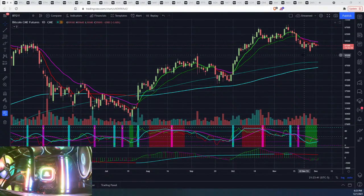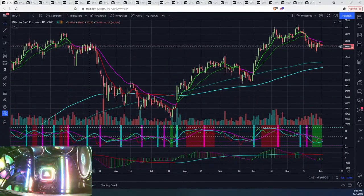Daily has been unable to reclaim the 821 across the downside. This is a Bitcoin futures chart. We could easily get a move like this, but we have to be careful of a move like this. This was a 60+% sell-off. Do not want to see that. I've been talking about how this looked very bad to me, the fact that we took out the all-time high and have not moved at all to the upside.